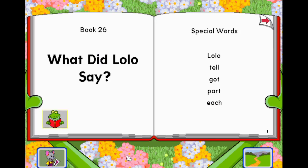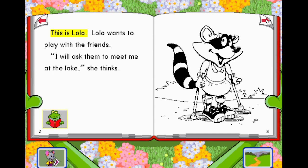Book 26. What did Lolo say? See how the friends mix up words. Special words are Lolo, tell, got, part, and each. This is Lolo. Lolo wants to play with the friends. I will ask them to meet me at the lake, she thinks.